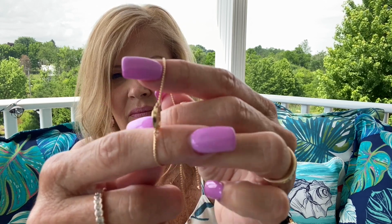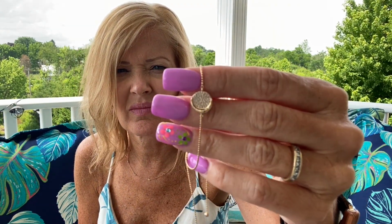Okay, there's still another piece. All right, this is the bracelet. Let's see if I can get it open. Maybe not. This is called the Harlow bracelet. Let me see if I can. This is very pretty. What do you guys think of that? Very pretty. It is adjustable. So here's what it looks like on. What do you guys think of that?